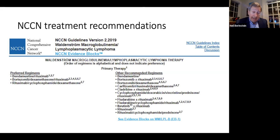So this is the NCCN treatment recommendation. This is the National Comprehensive Cancer Network, an American organization where experts from around the world get together, review the literature, and create recommendations for most types of cancers, from breast cancer to lung cancer to Waldenstrom's. In these guidelines, they review the literature, and they're not that didactic. They describe regimens as preferred regimens or acceptable regimens or recommended regimens.